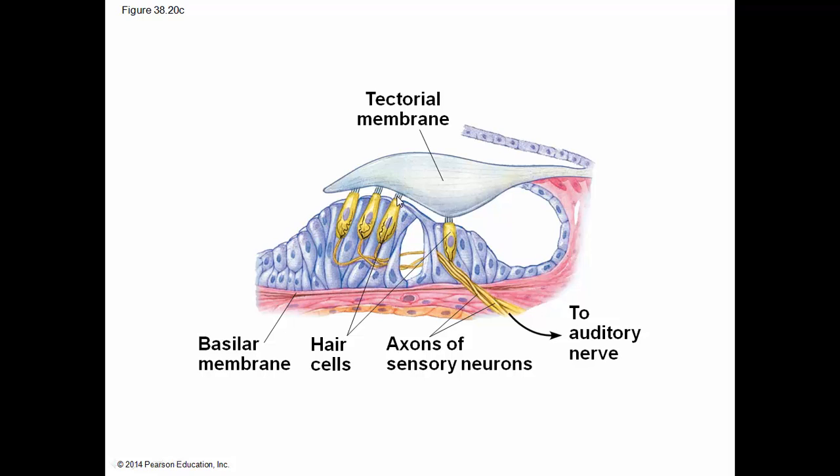So they are mechanoreceptors. They're not chemoreceptors. They deal with the vibration of the sound that you're getting input from the ambient environment. Okay, so the floor of the cochlear duct, the basilar membrane, bears the organ of Corti, which contains the mechanoreceptors of the ear, hair cells, with hairs projecting into the cochlear duct. Many of the hairs are attached to the tectorial membrane, which hangs over the organ of Corti like an awning.